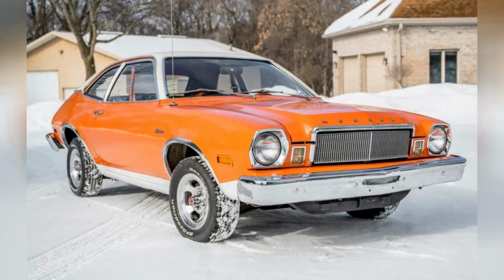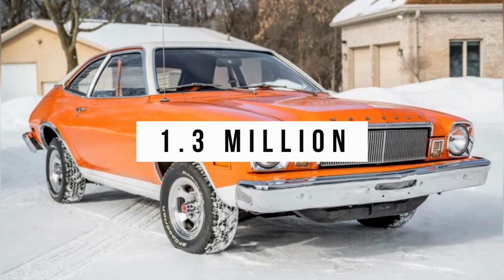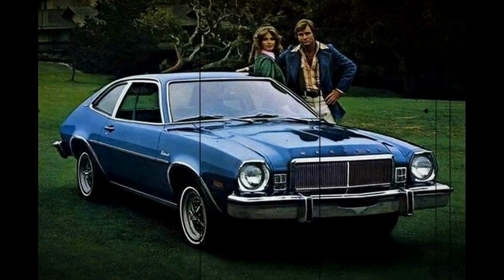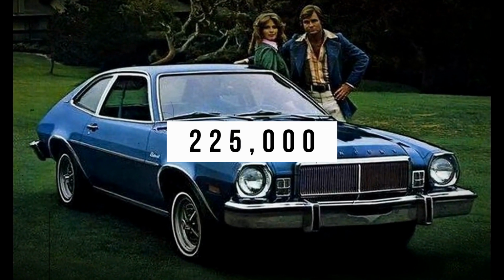In reality, that's not what they did. Ford managed to sell 1.3 million Pintos between 1975 and 1980, while Mercury sold around 225,000 Bobcats.